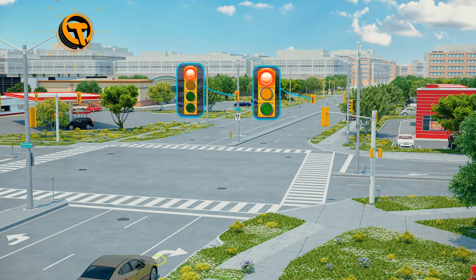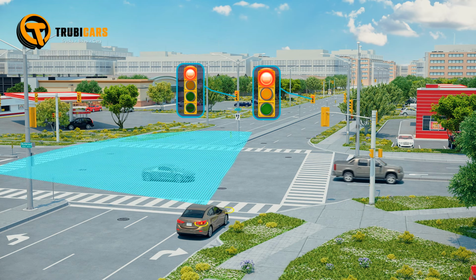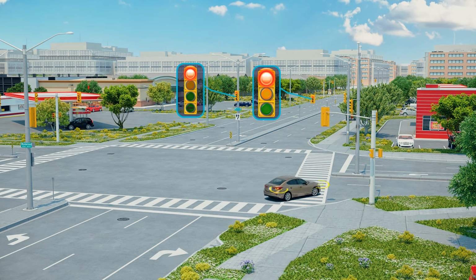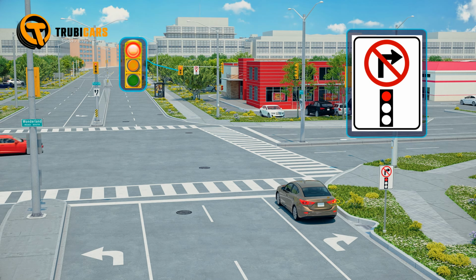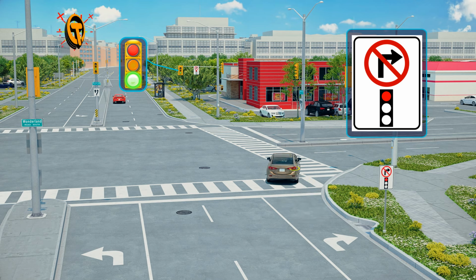In most intersections, you can make a right turn on a red light after making a complete stop behind the line first. Then slowly pull ahead to check for traffic. However, sometimes you cannot turn right on a red light. Whenever there's a sign or a red turn arrow, you should wait for a green light before turning right.